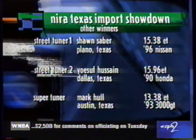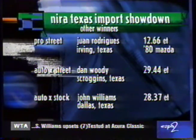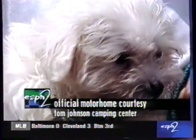Now, there were some ET brackets contested here for import cars. Three different ones: Street Tuner 1, Street Tuner 2, and Super Tuner. Our congratulations go out also to all of those winners. In addition to that, the autocross winners are Dan Woody from Scroggins, Texas, and John Williams from Dallas, Texas. Our congratulations to those deserving winners.